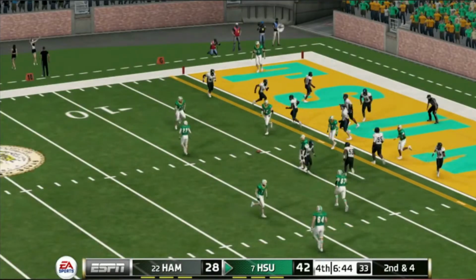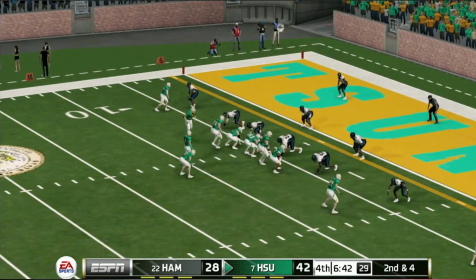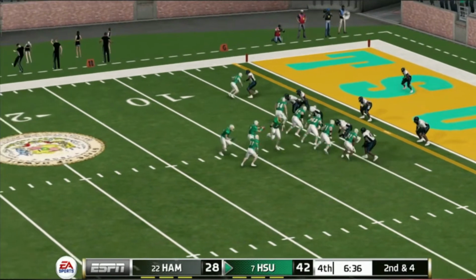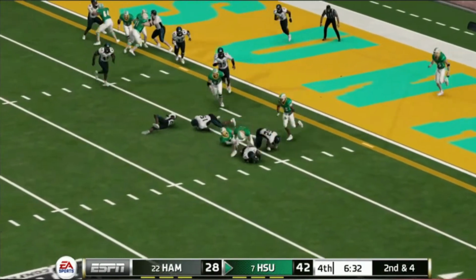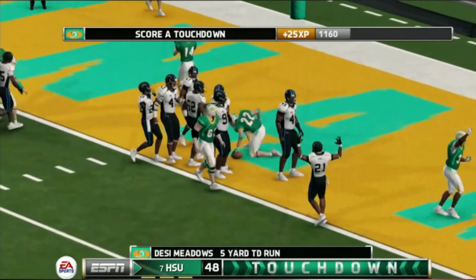On the pitch, look out. Loose ball. And they fall on the loose ball. And he's in there. Touchdown.